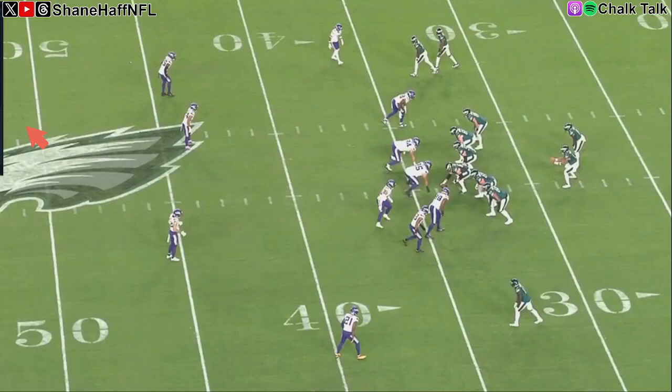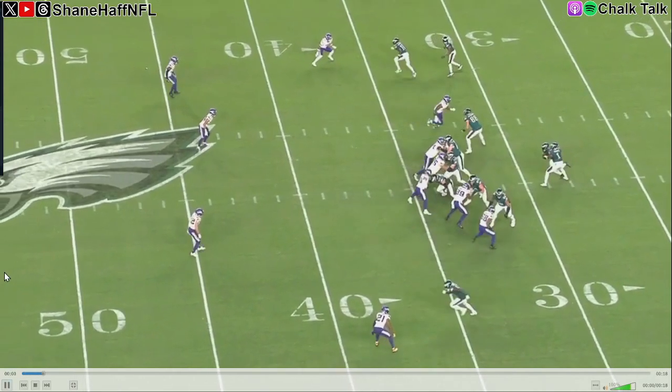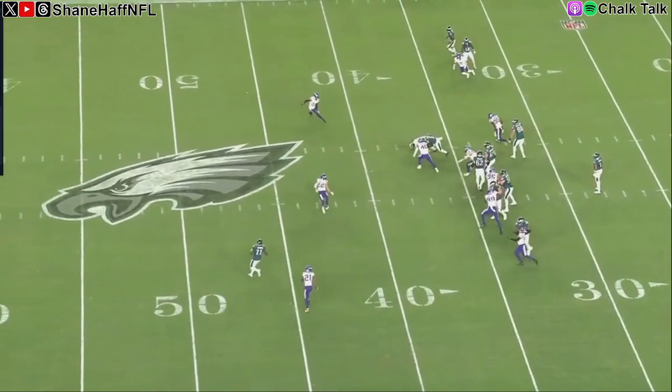Now this time we see the Vikings in a pressure look again, but they're not fundamentally sound as a defense. Look, we've got two linebackers over here overloading this side. There's nobody over here in the box, and so the Eagles are just going to call a run play. I don't know if it's designed to go outside here or if D'Andre Swift just gets outside, but this is another way you can combat the blitz. You just run at it.